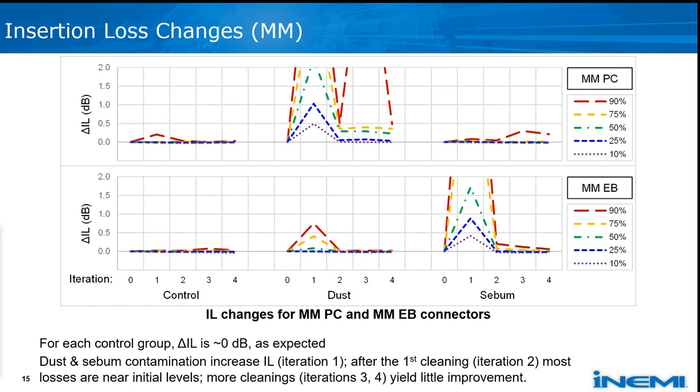If we then compare that to the multimode PC connector in the top middle, you can see that at step 1 the change in insertion loss is much greater.